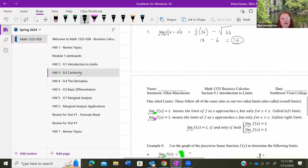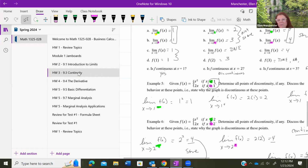9.1 and 9.3 are basically the same concept. The only difference is 9.3 talks about continuity. Okay, so any questions at all?